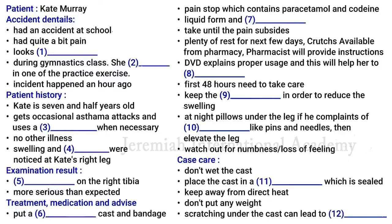Right. And make sure she doesn't put any weight on her leg or the cast in the early stages. Will it feel uncomfortable? It may feel itchy, but she shouldn't scratch under the cast, as this can lead to skin irritations.